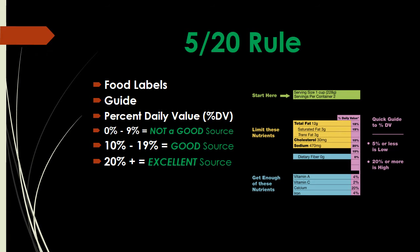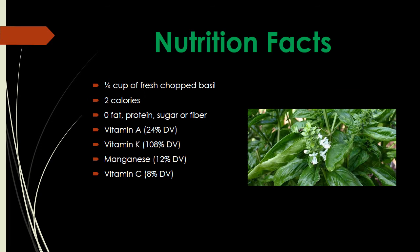So there we have it, guys. The ins and outs about the 5-20 rule. Okay, now let's dive into the nutrition facts for basil, of course. Now for today's lecture, we're going to simply say that a single serving of basil is equal to only a half cup of fresh chopped basil. That's right, guys. Not even a full cup, only half a cup.